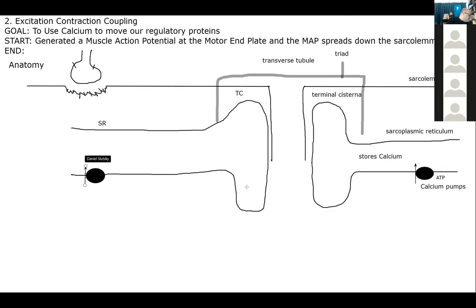Okay. All right, questions on that? All right, we need a way to get calcium out of this sarcoplasmic reticulum. And luckily we have already learned of a way to do that. And that way that we're gonna do that is our voltage-gated calcium channels.